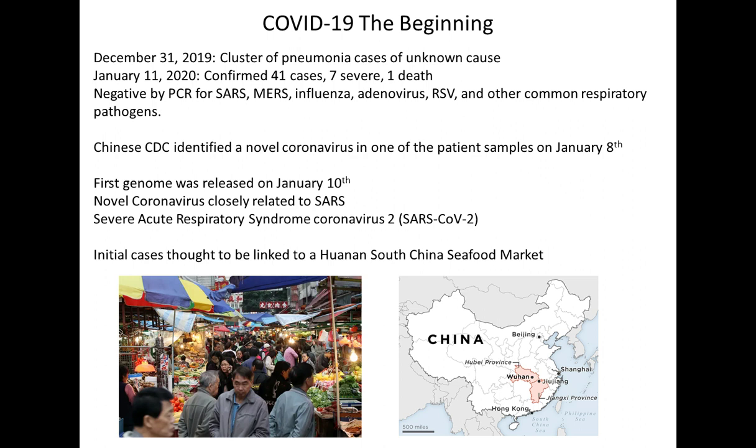Initial cases were thought to be linked to a single seafood market where there was potential animal spillover, but I think that it was very quickly realized that there was human-to-human transmission going on, and this was a much larger story than just an animal spillover event.